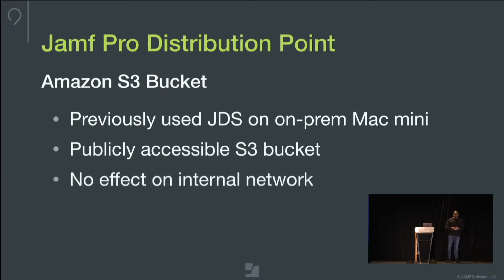So our S3 bucket is public. We previously used that JDS that I mentioned on a Mac Mini, which isn't a very scalable solution. And now we have no effect on our internal network when we're uploading big packages such as OS upgrades and things like that. We found that having these big packages on a file share distribution point like Samba or using HTTP, HTTPS was bogging down our network. So now we just use Amazon's unlimited resources to push these out.